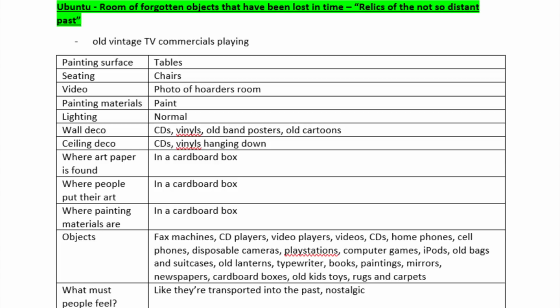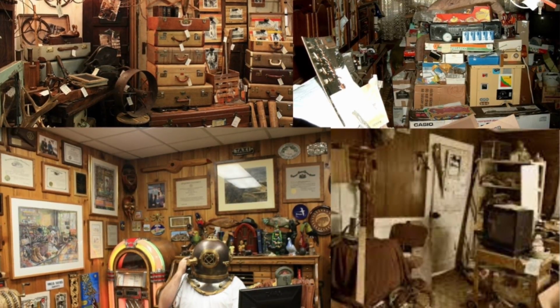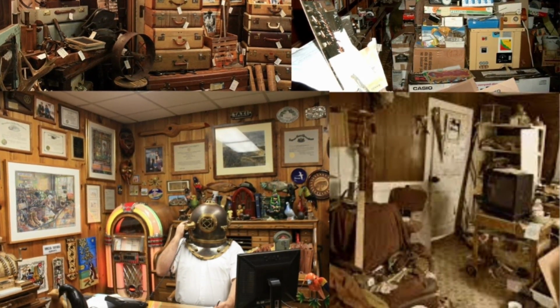The old and forgotten objects will include CDs, DVD players, fax machines, and old suitcases. Vinyls, old paintings, and mirrors will line the walls, and different carpets will be around the room. The emphasis is not on the aesthetic of the room, but rather the idea of nostalgia and being transported into the past.